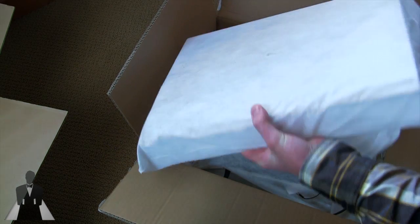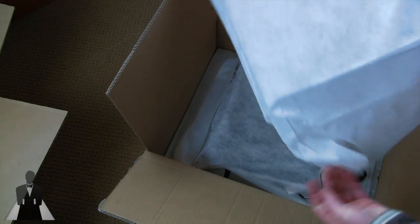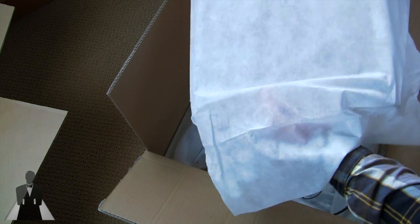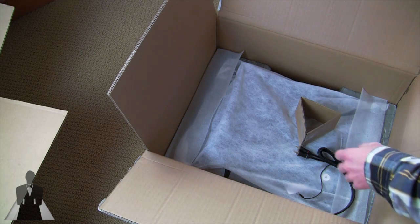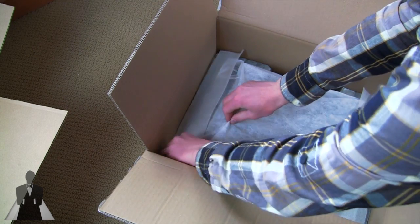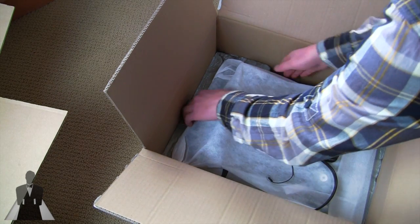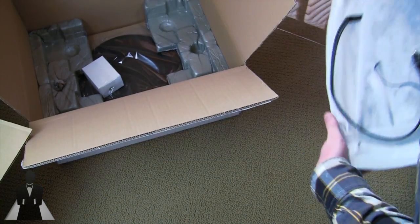A lot of people don't like these, but I think a dust cover might be beneficial because I live in an upstairs room and things can get pretty dusty. So, got one of these. And we have the core. It's molded in there, man. Let's pull it out. Slide that aside.